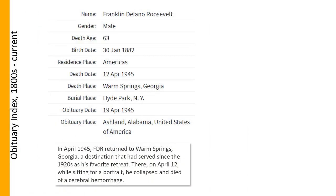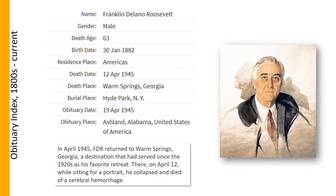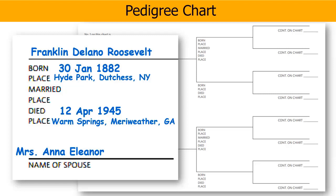In the obituary index, it gives us more facts, but also a sad story about how he died. It's the stories that help our ancestors come alive for us. Always look for stories. This one tells us he collapsed while sitting for a portrait. We have a lot of facts about Franklin. We could find a lot more, too, like marriage, place, and date.